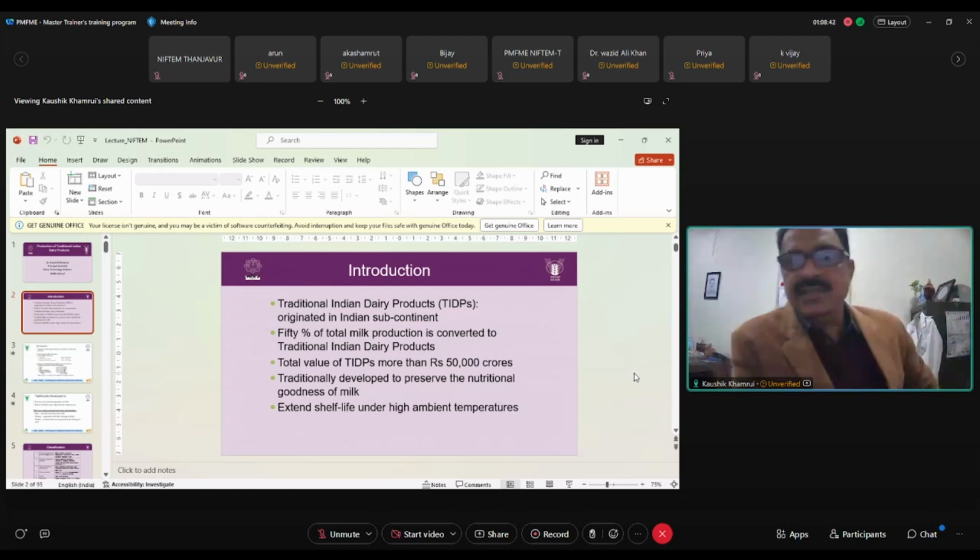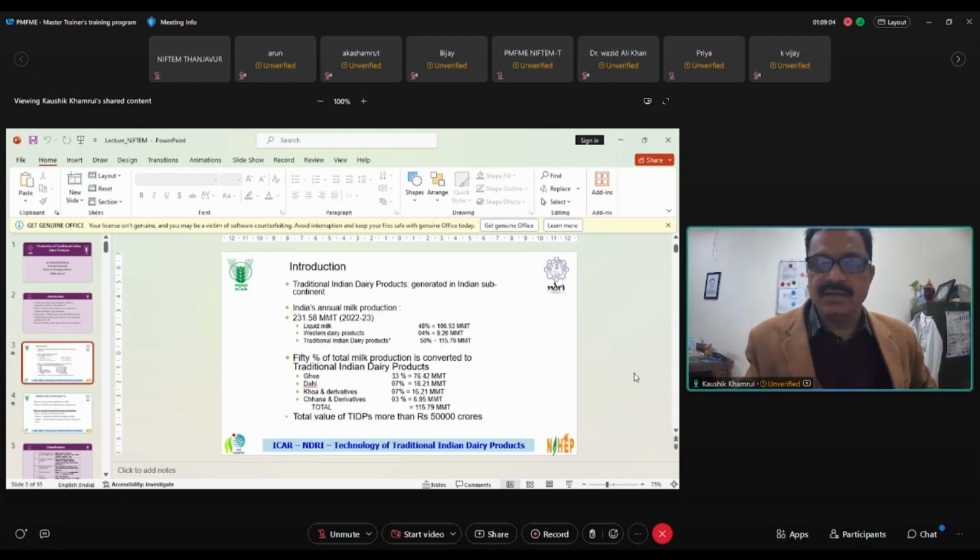So these were basically developed in the Indian subcontinent because India is a tropical country. Here the average temperature is high, and milk is very perishable in nature. So these were basically developed to extend the shelf life of the milk. But as time went by, this has become part and parcel of our diet, right?